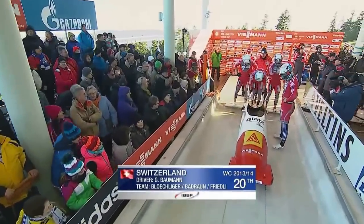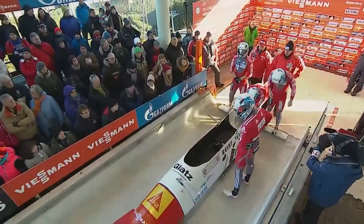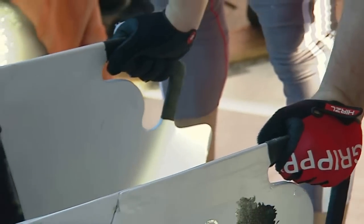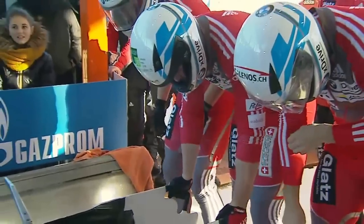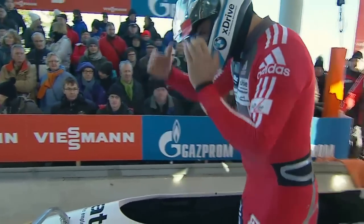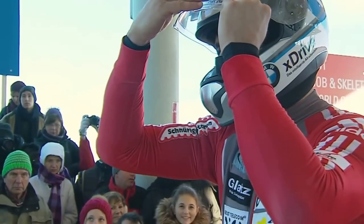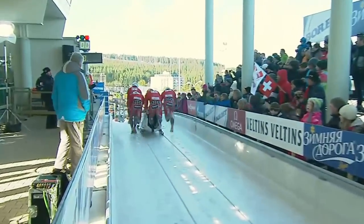Gregor Baumann of Switzerland. No racing at all last year. He was out the whole season with injury. The year before, though, 7th in the 2-man, 4th in the 2-man, 7th in the 4-man in the World Cup standings. So he's just trying to recover that form that he had 2 or 3 seasons running. Couple crashes in North America. Still just 30 years old. Time to get himself fit and get his eye back in.